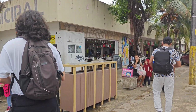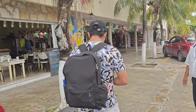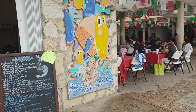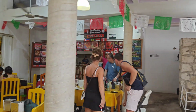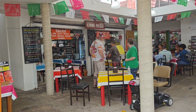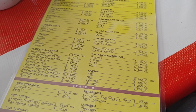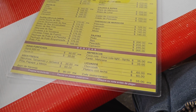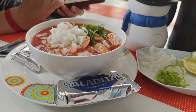Lunchería is the word for lunch in Mexico. So there's lots of stuff to eat here. Cocktail, you said? Alright, shrimp cocktail, ceviche, shrimp tacos, something along that line. They have that. They have all of that. We got a cocktail de camarón, but this one came in a bowl, so that's different. We're gonna try that.